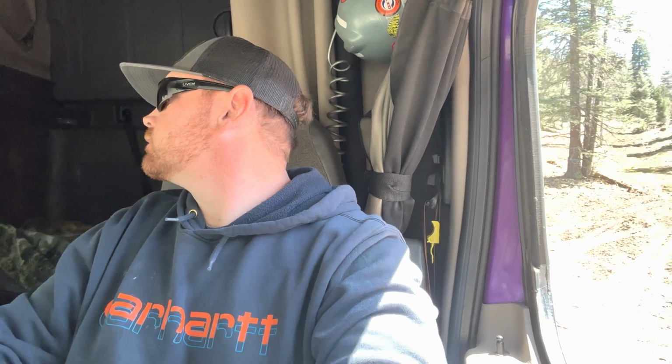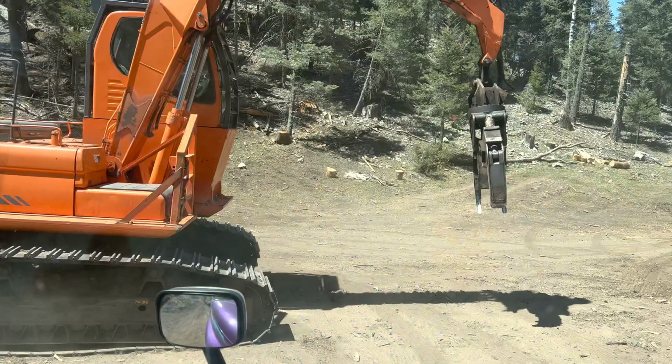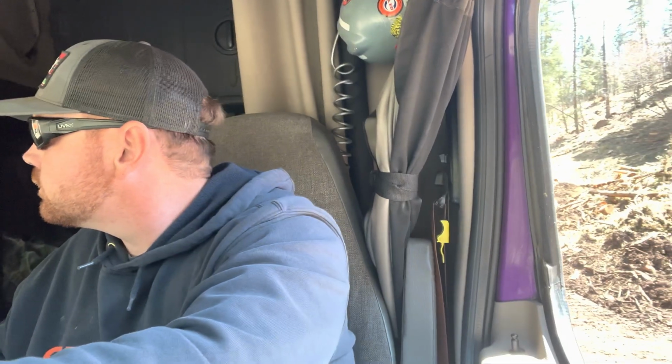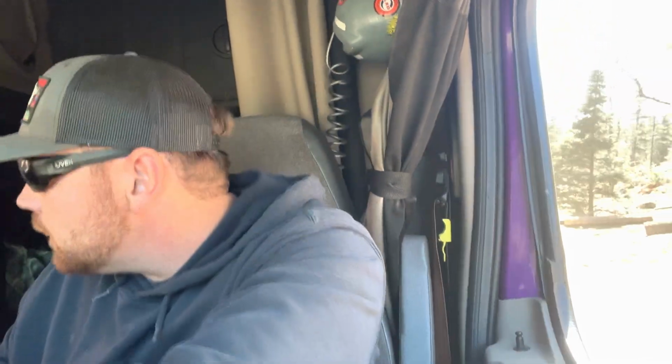Worried about them logs on the other side. I think I'm good. There she goes. There's my picker. That's what they load the logs with right there. Come up on the hill a little bit. Right there. I think I see a stump.